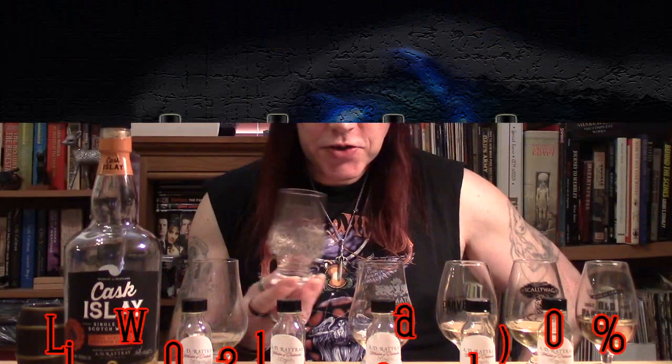Right, okay. So let's move on to the 10-year-old Linkwood. Let's see what the nose gives us on this one, shall we? Dense, chunky, thick slabs of malt and barley and oiliness. I wouldn't quite go as far as saying impenetrable, but it's certainly edging in that direction. It's got some white fruit, some pepper. It's got an almost pulped agave-ish character.